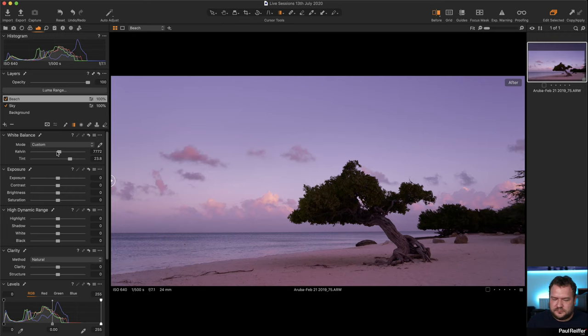Okay, so we're going to warm this up to a lot warmer than where it started from. So 8,400 on a Kelvin scale is pretty warm light, but in this case it works. It feels about right.